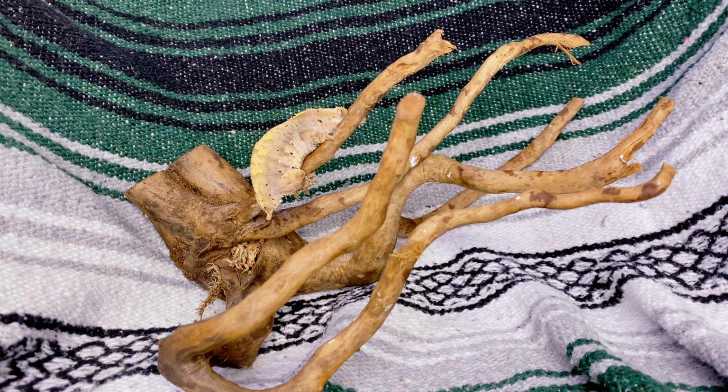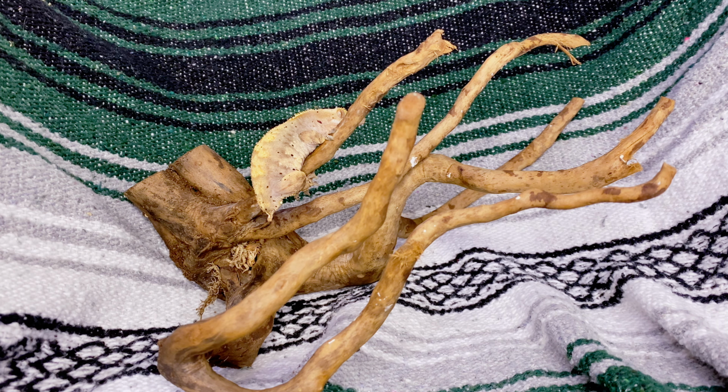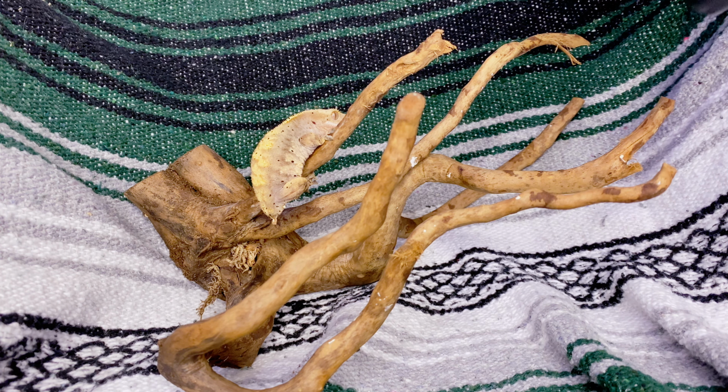Let's move on to the Cresties, and this is my baby Crestie, Ujjayi. I am almost positive that she is a female, and she has some absolutely stunning spots on her, so I can't wait to watch her grow up.